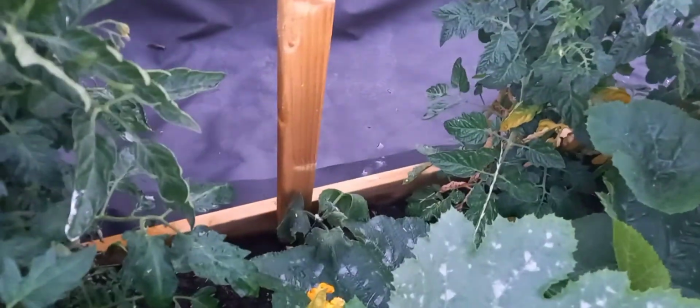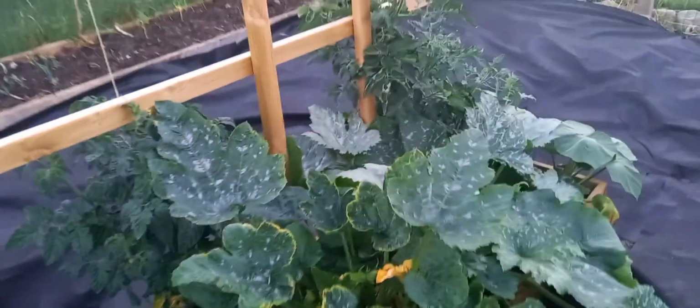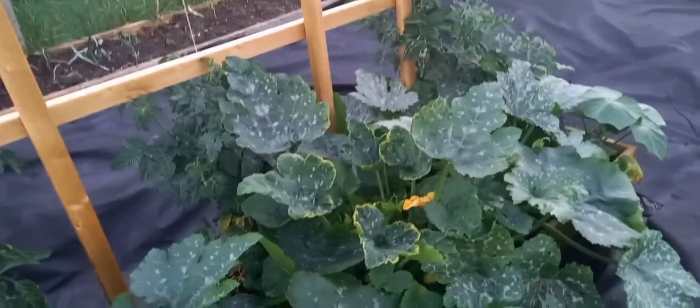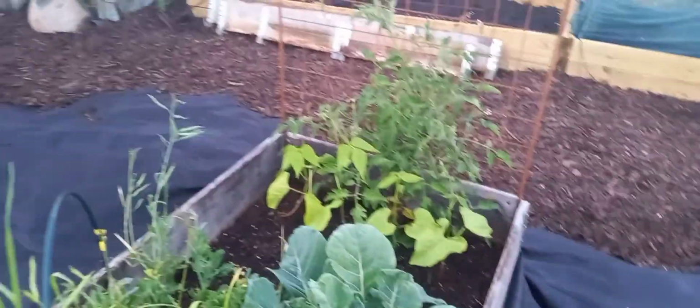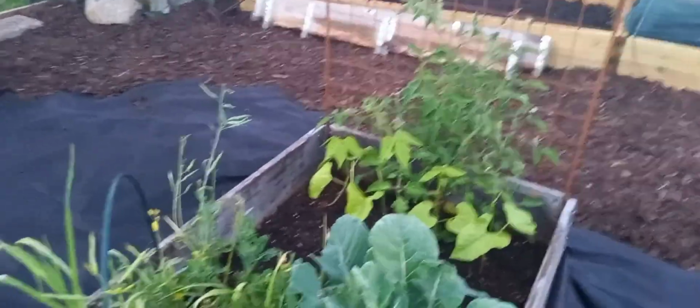The cucumbers are stunted because they're back there in the shade of the squash. I did not expect the squash to do this well. I expected the cucumbers to kick their butt and get up faster, but they did not do that. Which makes me a little sad because I'm worried we're not going to get cucumbers. So I planted some more over there.